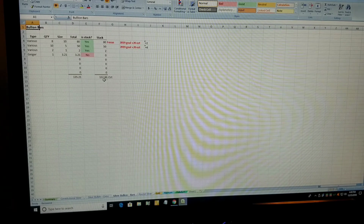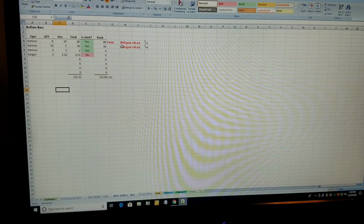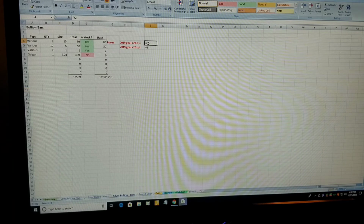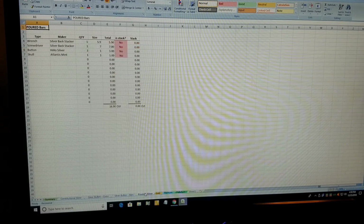And here I have my tracking of my bullion bars: 10 ounce bars, 5 ounce bars, 1 ounce bars. And here again my goal is to add another 20 ounces each of the 5 and 10 ounce sizes. So 2 more 10 ounces and 4 more 5 ounces, for a total of 40 more ounces of bullion bar weight. Again, to get that ratio up.